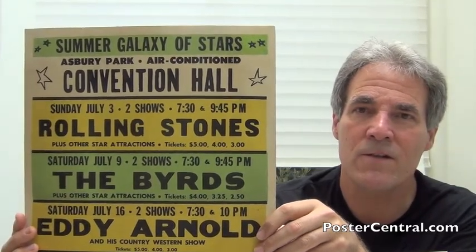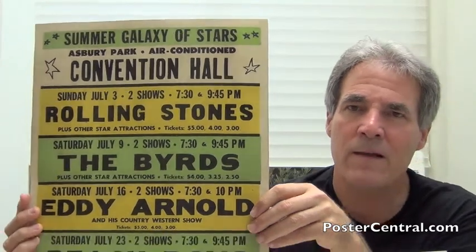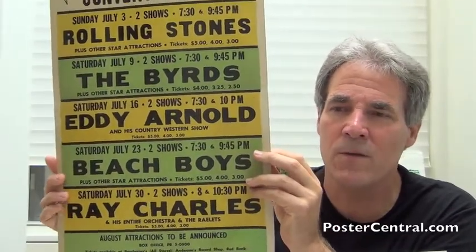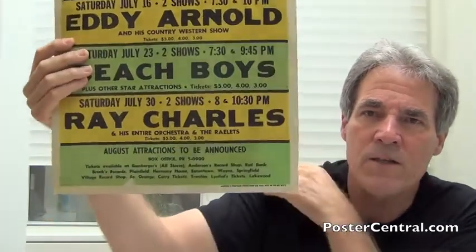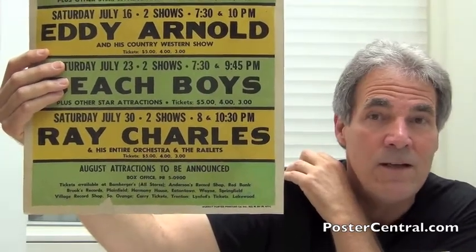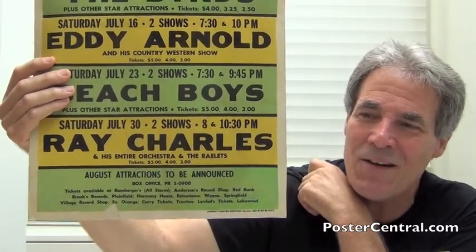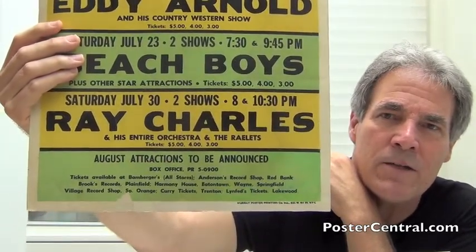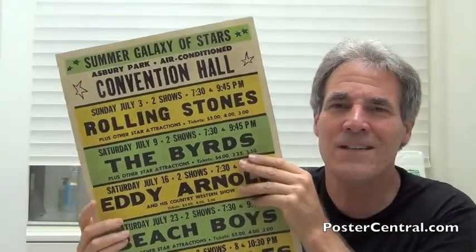And as you can see, it says below that, Asbury Park Air-Conditioned Convention Hall. These 5, by the way, were all weekend shows. Even during the summer, you get the best attendance on weekends, and so July 3 through July 30th, all weekend shows. And then at the bottom, it says standard stuff in that green block. August attractions to be announced. That'd be a pretty fun poster, I wonder, but I can't imagine the talent lineup being like this, not as strong. And then tickets available at, and then it's got 3 lines of ticket outlets you could pick up for this show.